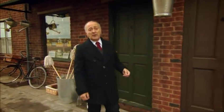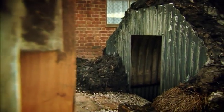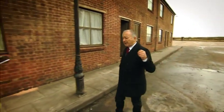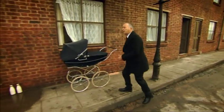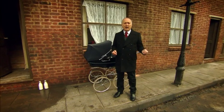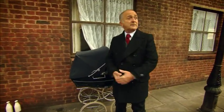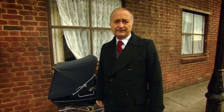We'll discover whether you'd be better off under the stairs or in an Anderson shelter. We'll explore the cat-and-mouse battle between the bombers in the sky and the civil defences on the ground. Ultimately, we'll find out why the Nazi Blitz failed and why people who lived in streets like this faced the nightmare of total war and came out stronger.